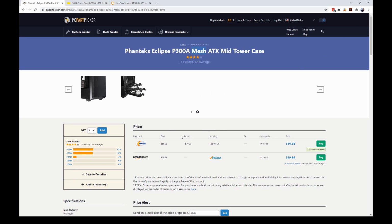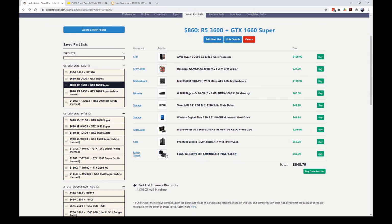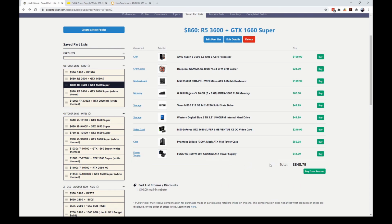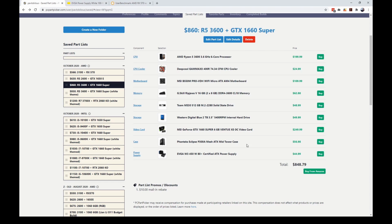I like the quality. And we also have this EVGA 450 watt power supply, same one, and it's gonna power the system just fine. The system power consumption here is 300 watts. So we still have 150 watts of extra room using this power supply.